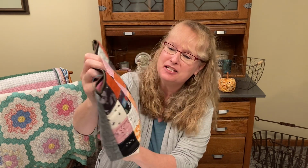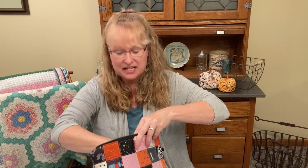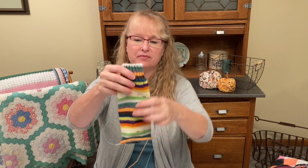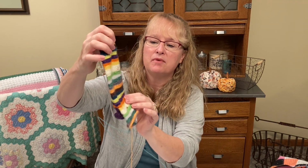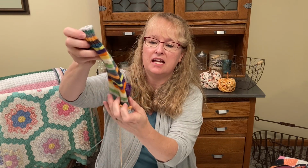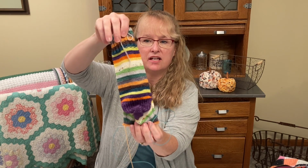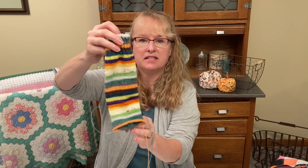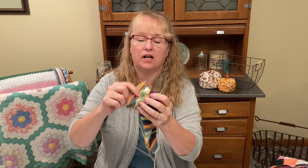So it's a perfect sock size sack. So in here is my Halloween sock. So making some progress on this. Last week I was just about through the leg, not quite through the leg. So I've knit down the leg. I've done the heel flap and gusset in a contrasting mini, which came with this set. And now I am past the decreases and I am working down the foot for a while.